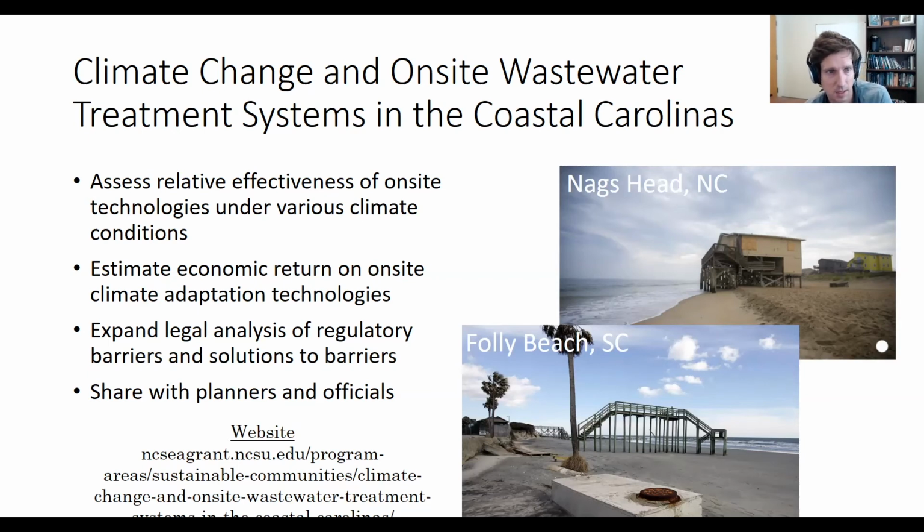The first is the effect of climate change on on-site wastewater treatment systems in the coastal Carolinas. So you may not be aware, but North Carolina has one of the highest rates of on-site sewage disposal in the country. About half of the houses in North Carolina have septic systems rather than sewer treatment systems. You can see pictures in North Carolina and South Carolina of some of these septic systems being exposed on the beaches. So the house you're staying at on the beach is disposing of its sewage right next to where you're swimming. And this is going to become more of a problem as water tables rise, freshwater tables rise, groundwater, and as sea levels rise.